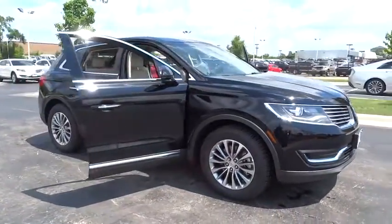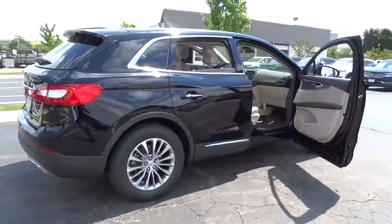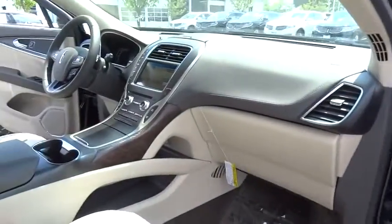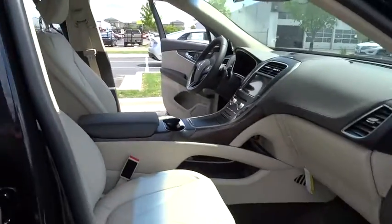2016 Lincoln MKX. The Lincoln MKX offers performance and a distinctly powerful ride that's ahead of the curve. Boasting excellent launch and acceleration with a powerful engine that delivers plenty of horsepower, the Lincoln MKX is truly empowered for action. This vehicle has less than 100 miles.